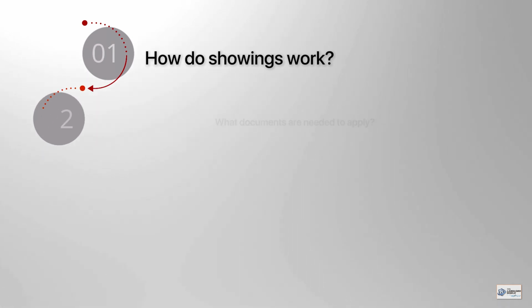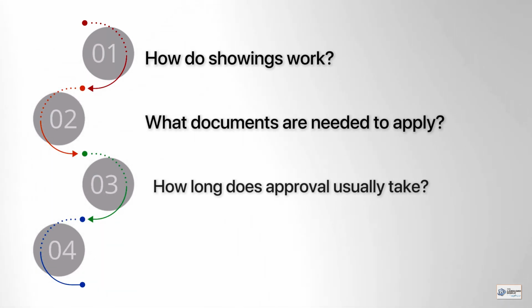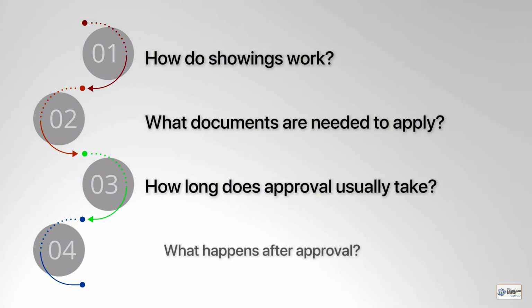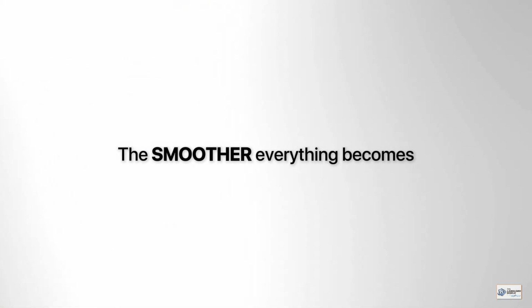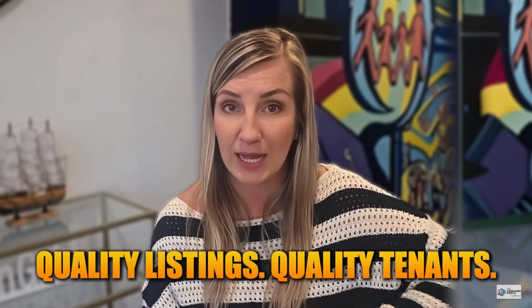And while you're setting expectations, explain your process. How do showings work? What documents are needed to apply? How long does approval usually take? What happens after approval? The clearer your process, the smoother everything becomes. Professional listings create professional applicants.